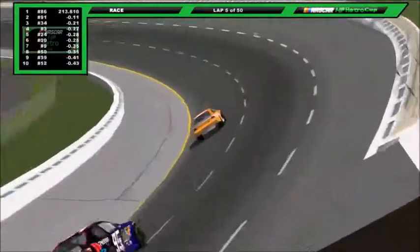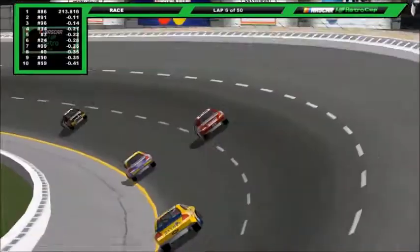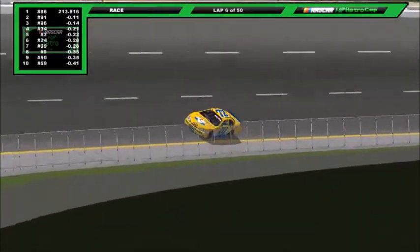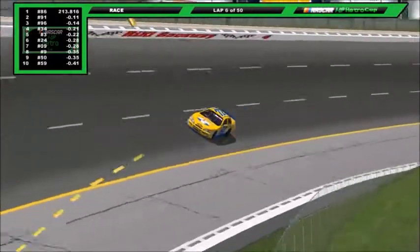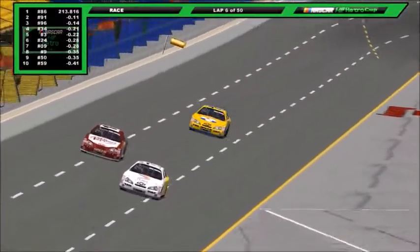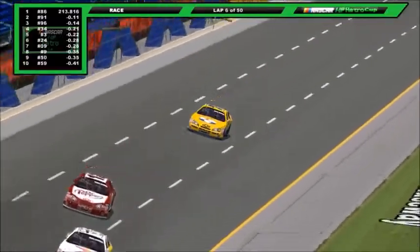And a tough break for these guys who are all hoping for good points days. Hopefully they'll be able to buff out this damage. But we'll get you a replay as soon as we can to show you what happened to these 5 cars and more in the middle of the backstretch on lap number 6.